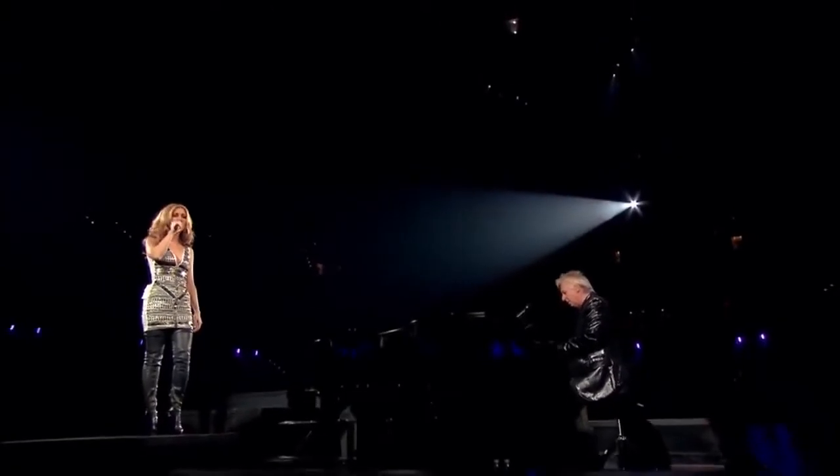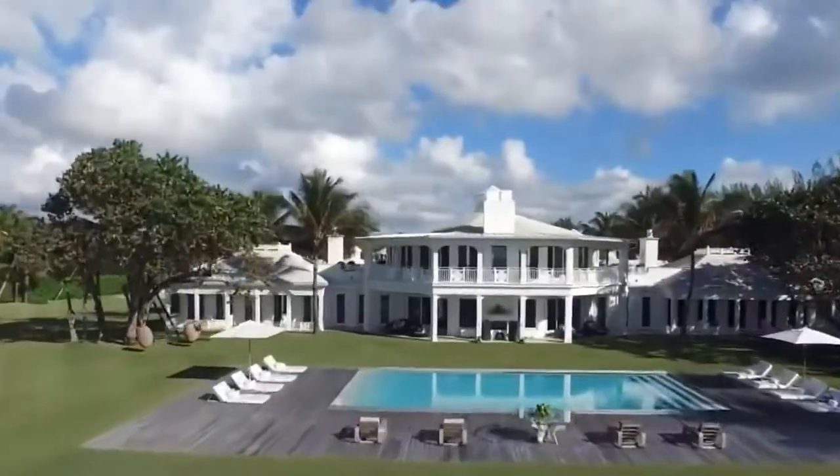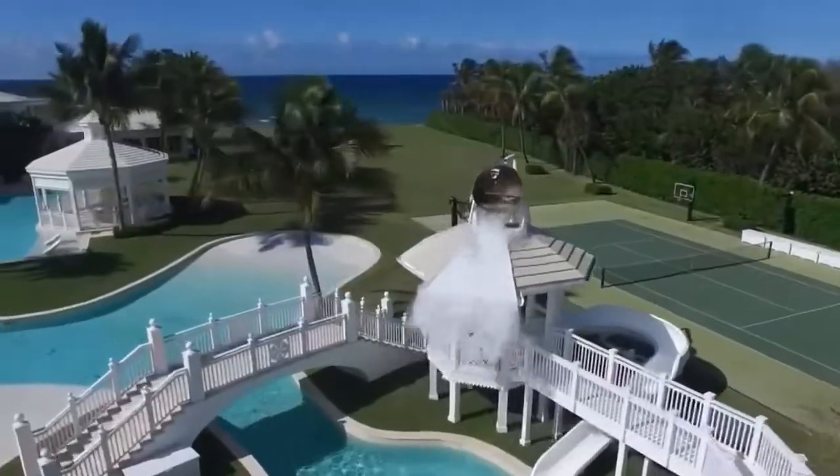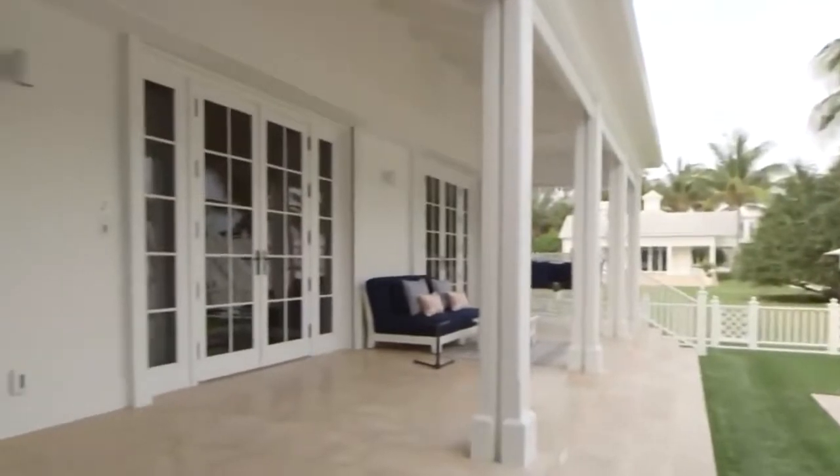Number 9. Celine Dion's Water Park Mansion. You've heard her music, you might have seen her perform, you might have bought all of her CDs, but did you ever get to see what Celine Dion's house looks like? Down in Jupiter Island, Florida, one of the most expensive places in the USA, Celine Dion built a mansion, a space to go back to after all those weeks of touring around the world.